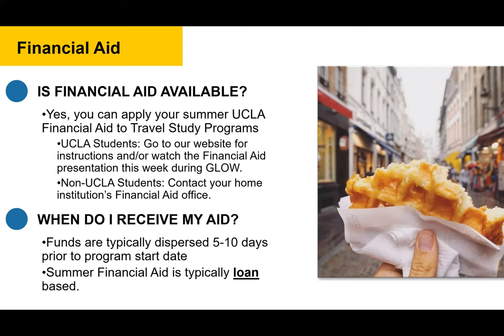When do I receive my aid? So funds are typically dispersed 5 to 10 days prior to your program start date, and summer financial aid is typically loan-based. So just keep that in mind when you are considering applying to a program as well.